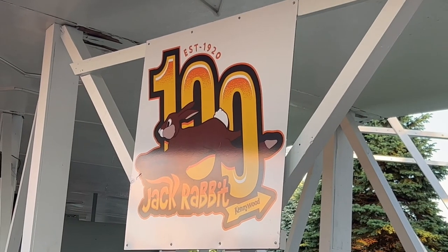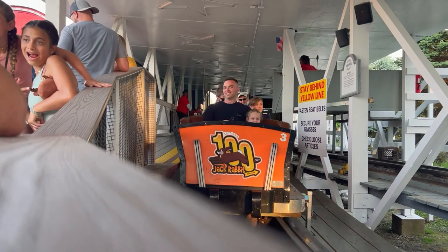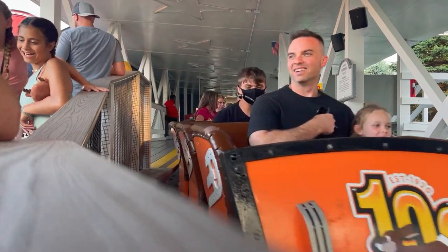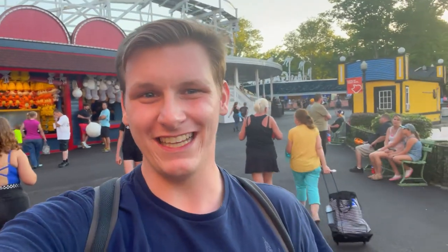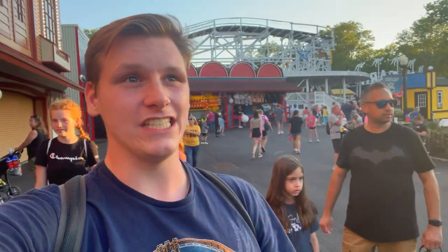Okay, there's that date I was looking for. This coaster opened in 1920, making it 102 years old and still looking fine. Okay, remember how I said that I thought that the Jackrabbit would be small but mighty? Man, was that statement correct. It really did pack an extra little punch that you don't see coming. So yeah, don't let its size fool you.